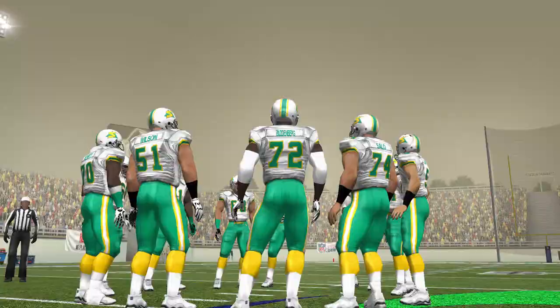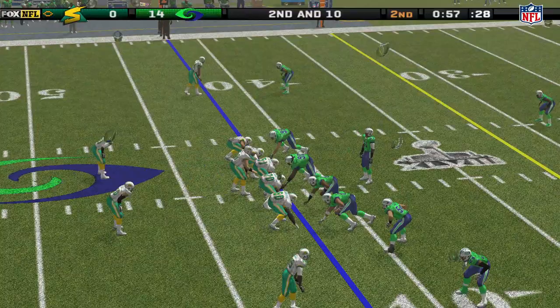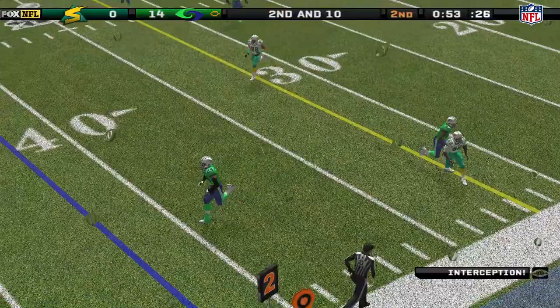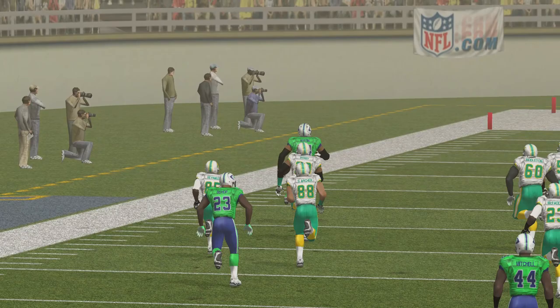Second and 10. Ball on the 42-yard line. Set. Dropping back. Pressure, throwing. Donnie Abraham picks it off. Has room. The 20, the 10, the 5. Dives, touchdown.